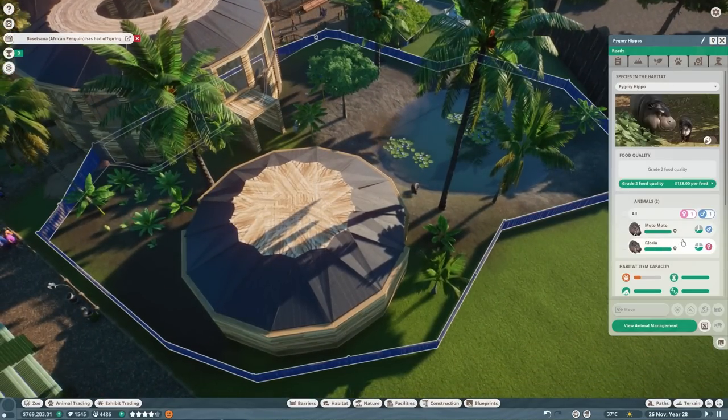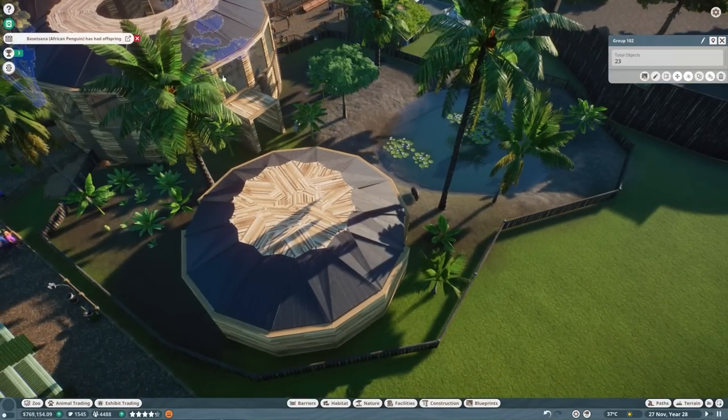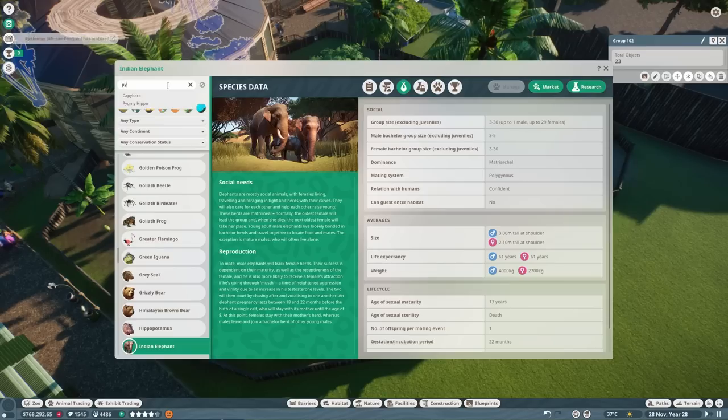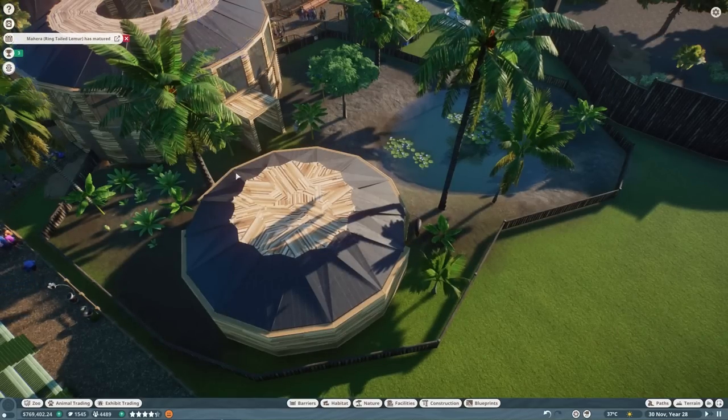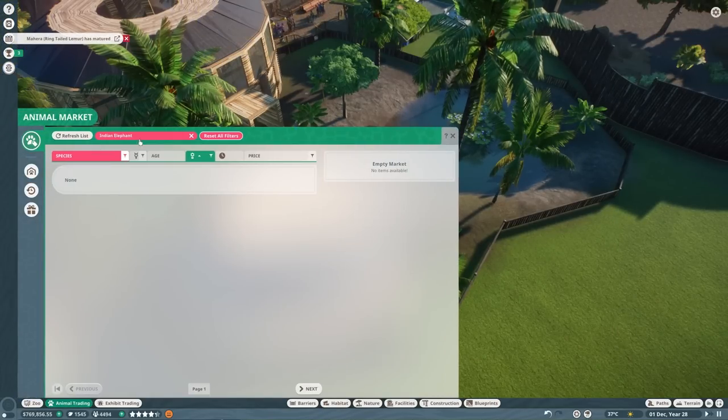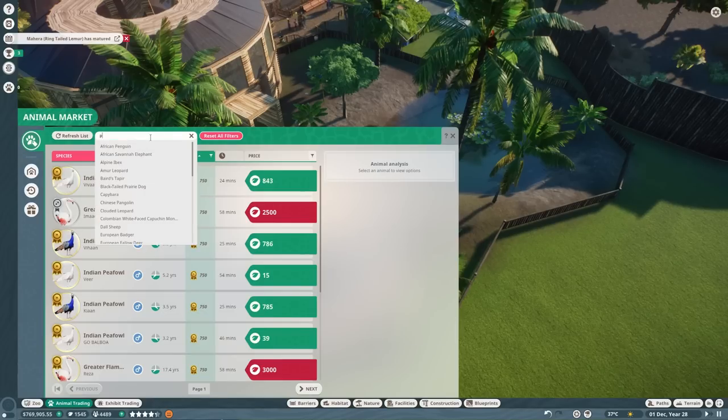I wonder what group sizes they live in, because at the minute, it's just Gloria and Motomoto. But there's probably room for more. And maybe we should get another female in. Yeah, one male, three females. Okay, let's have a see if there's any female pygmy hippos. And if there are, let's go for it.